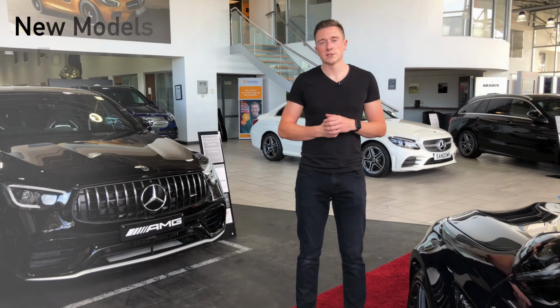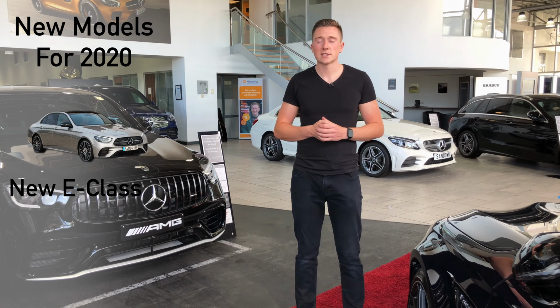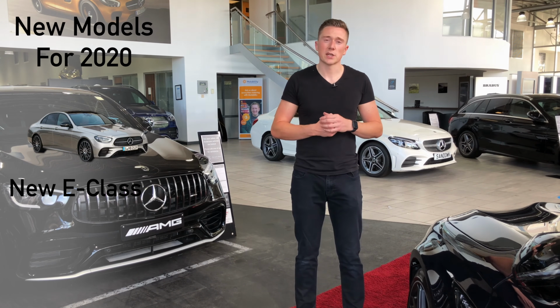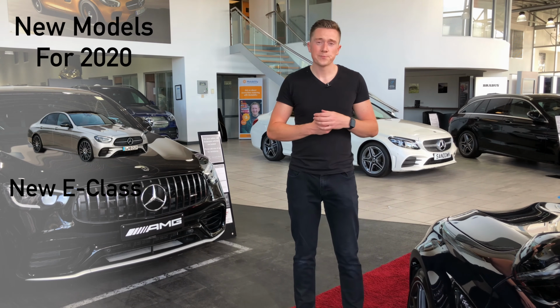Now onto the new models that are hopefully going to come out towards the end of this year. Now at the top of the list is the E-Class Saloon and Estate facelift. Now it was originally meant to come out in July. Now of course, due to the impact of COVID-19, there will be quite a significant delay on that, probably more stretched towards the end of the year.